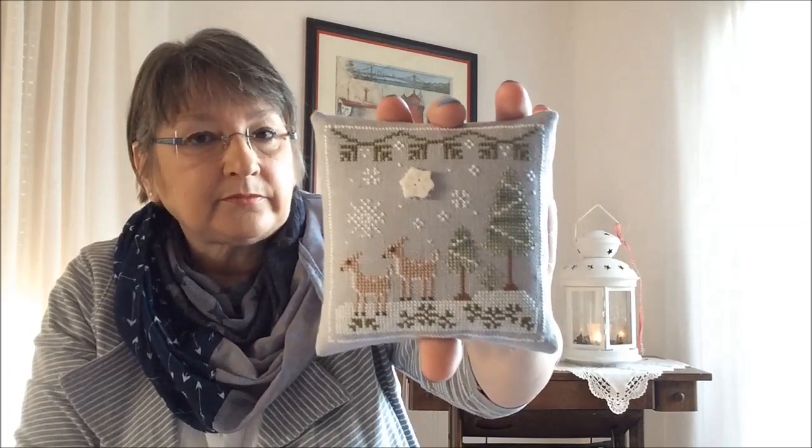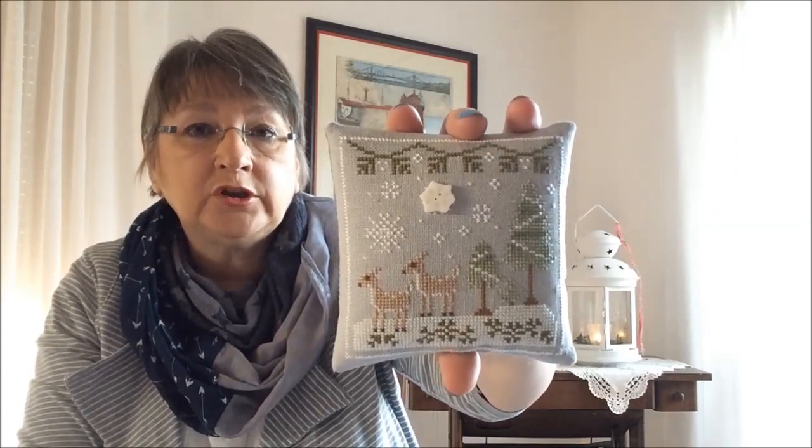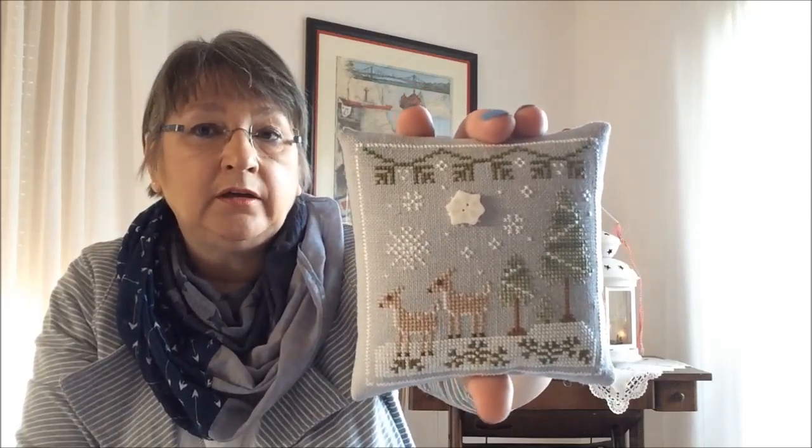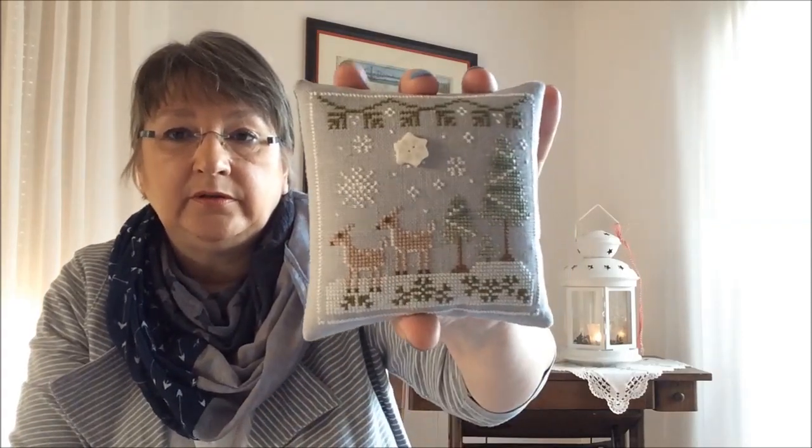Then I have one I think I showed you already in my last video. It's from Country Cottage Needleworks. It's the Frosty Forest series, and I wanted to do all of them as individual pin cushions. That's the one I did, and yeah, it's nice, but now, as I told you before, I'm thinking about doing one larger piece. So I have this on my display, not on my table, but on display. It was stitched in January 2014 and finished in March 2016.